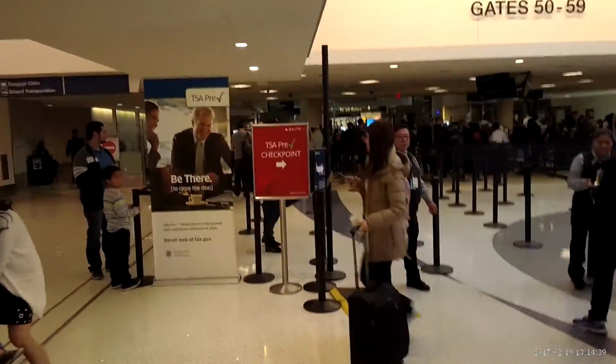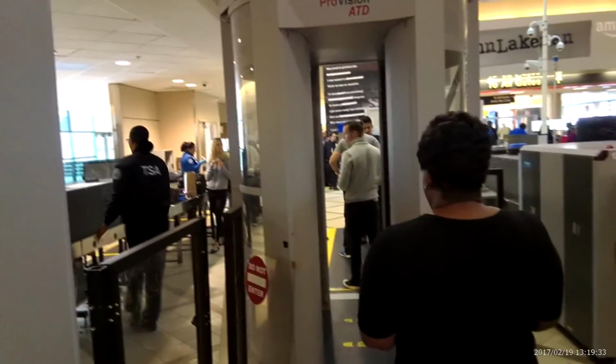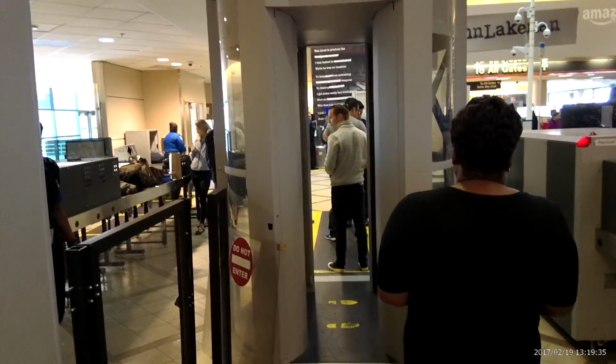This is TSA, and it looks like there's a bit of a line here. This is why I like to have at least 3 hours between flights, because you never know how long these lines are going to take, and you don't know how many lines like this there are going to be. You can see a line like this at passport control, at customs, immigration, whatever. Also, keep in mind that the security agents working here are in no hurry to get you through there as quickly as possible. They don't care if you miss your flight.